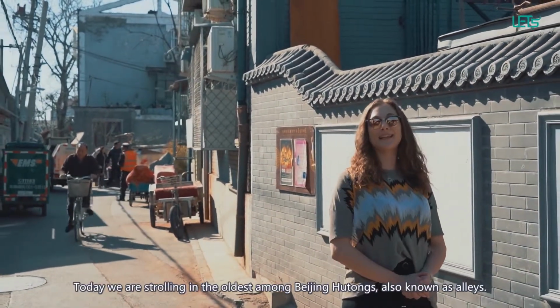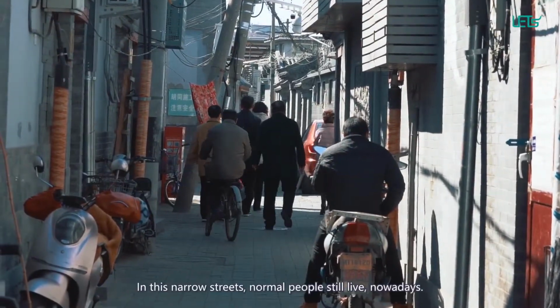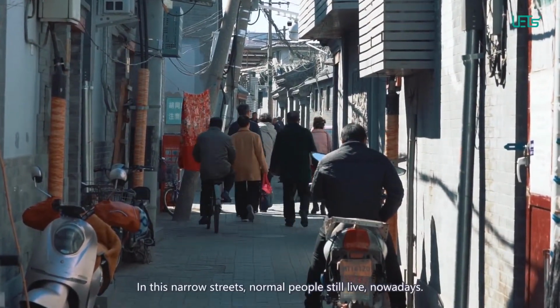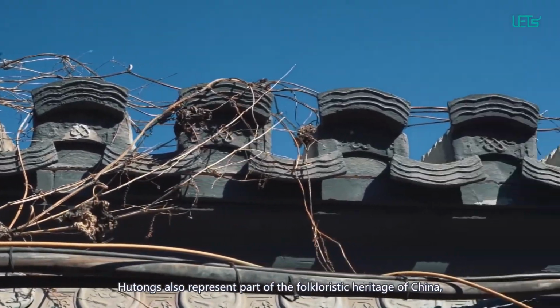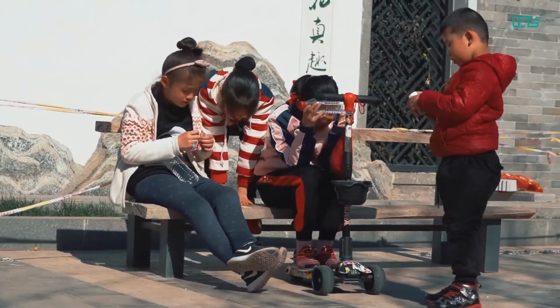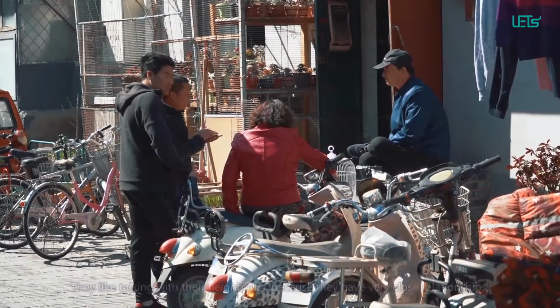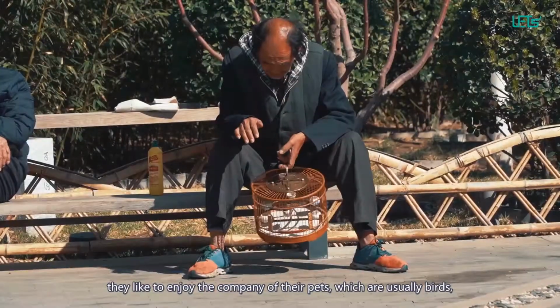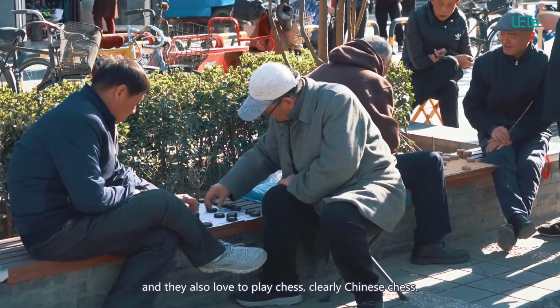Today we are strolling in the lovely Beijing Hutongs, also known as alleys. In this very narrow street, normal people still live nowadays. Hutongs also represent part of the folkloristic heritage of China. Actually, people like to live a simple life here. They love talking with their neighbors because they have a very close relationship. They like enjoying the company of their pets, which are usually birds. And also they love playing chess. Clearly Chinese chess.